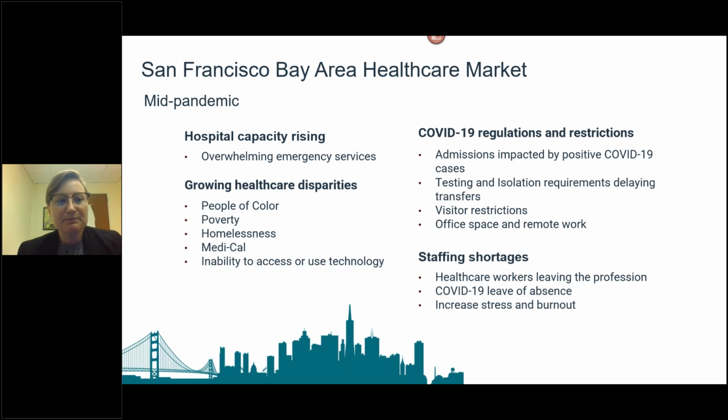So, moving to mid-pandemic, what was the result of that? A lot of us thought this was going to be a 2-week thing and we were all going to be back to work. Then we found out pretty quickly that wasn't the case. Months into the pandemic, and even a year or so, we found that our emergency rooms started to become overwhelmed. There were growing healthcare disparities amongst people of color, poverty, homelessness, underfunded Medi-Cal, or Medicaid if you're in another state, and folks who didn't necessarily have access to technology.